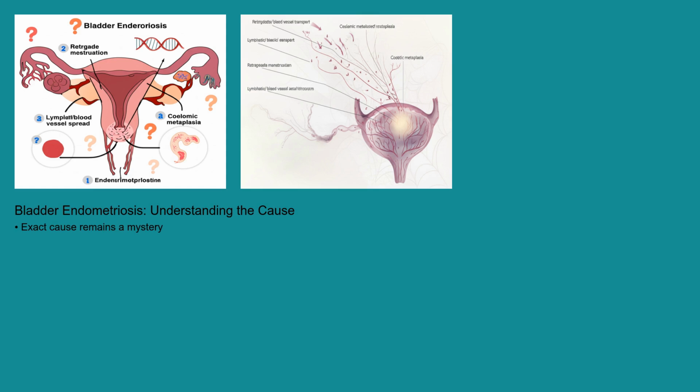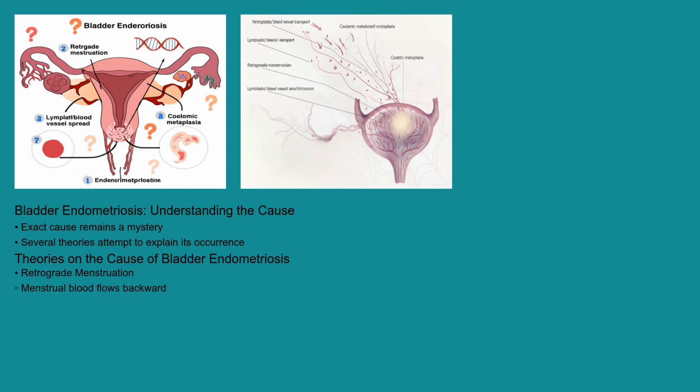Bladder endometriosis, like endometriosis in general, is a bit of a mystery when it comes to its exact cause. Several theories attempt to explain its occurrence. One popular theory is retrograde menstruation, where menstrual blood containing endometrial cells flows backwards through the fallopian tubes and into the pelvic cavity. These cells can then implant and grow outside the uterus, potentially reaching the bladder.